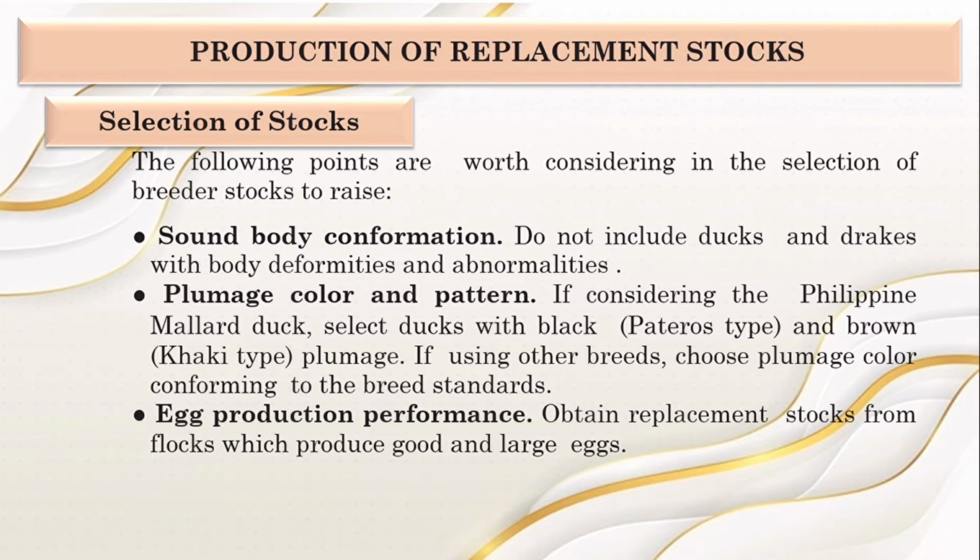Production of replacement stocks. Selection of stocks. The actual performance of ducks is primarily determined by their genetic type or genetic makeup and the environment to which they are exposed. Many traits of economic importance are passed on from parent to offspring. The following points are worth considering in the selection of breeder stocks.